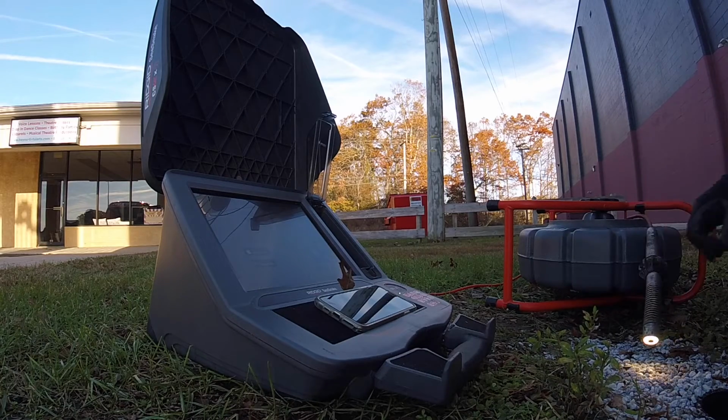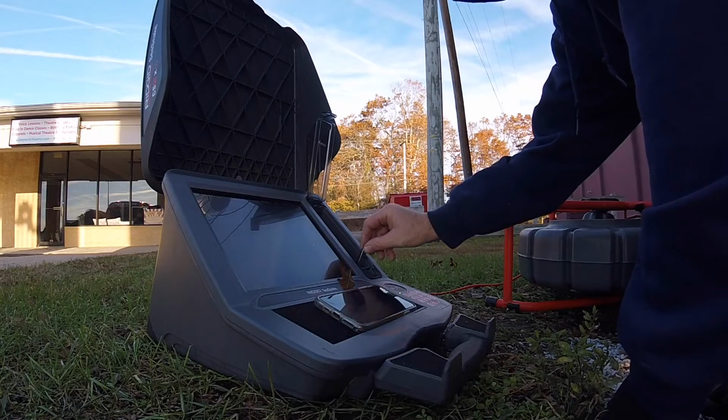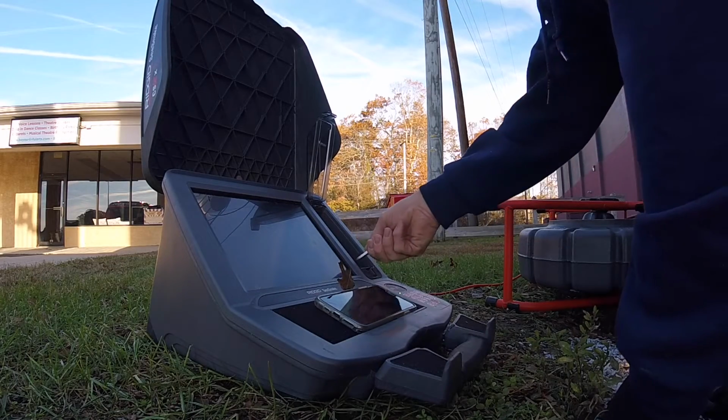The camera's nice and clean. The movie theater's open already. It's only 8 o'clock in the morning. It's kind of crazy.